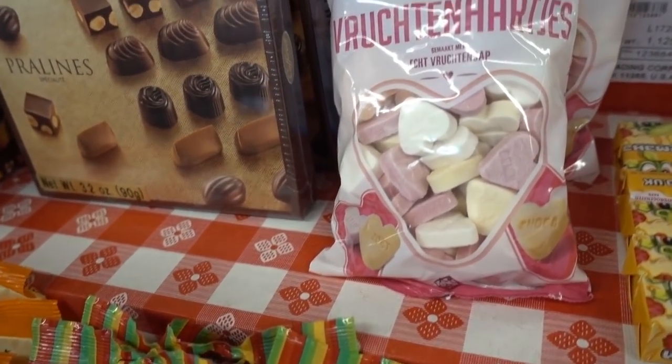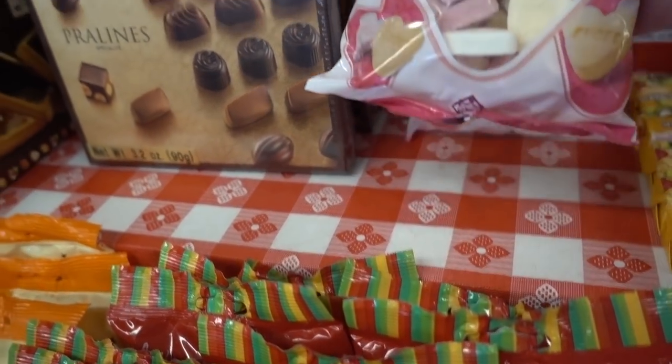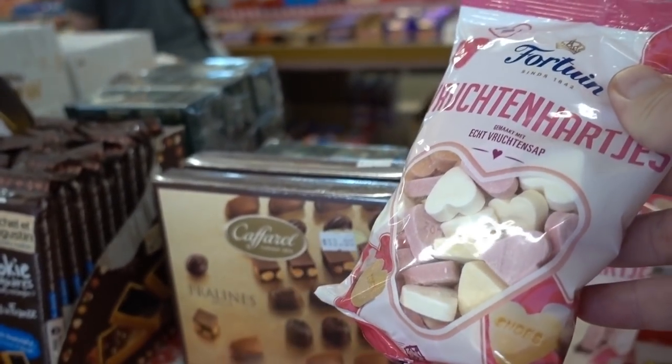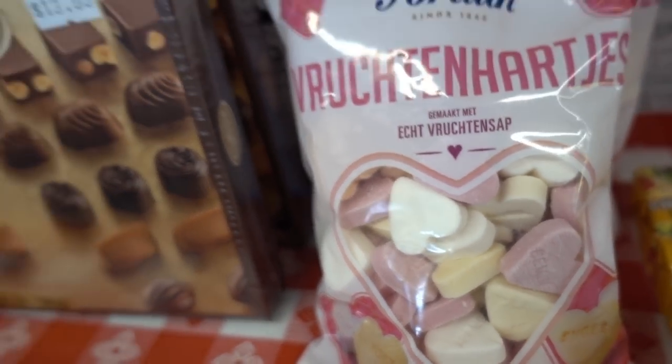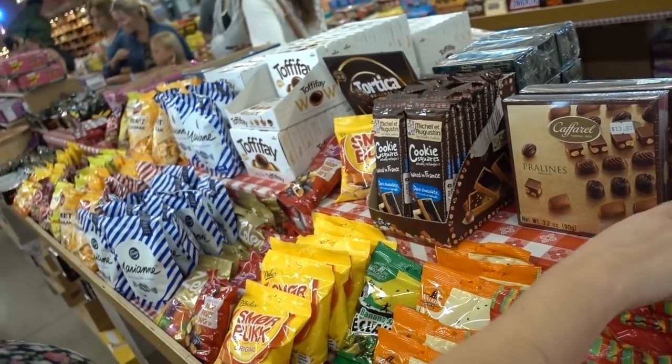Well, it's not Valentine's Day, but if you're going to pick up some of these sweetheart things, these ones are huge inside this bag. The girl that you choose for Valentine's Day can't pronounce that. She's not the one for you.